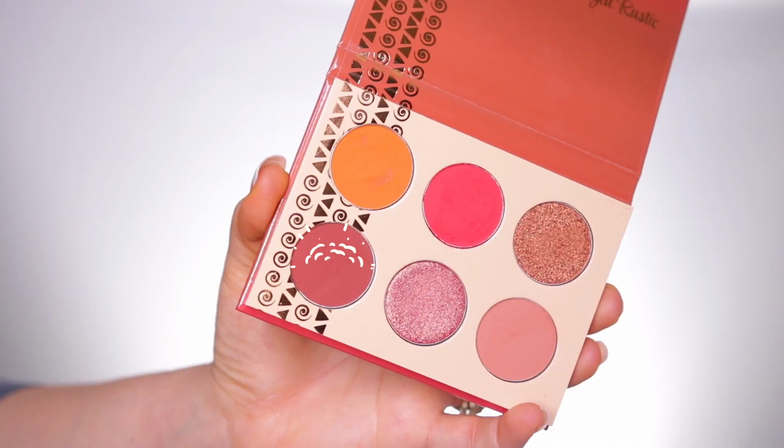I'm also wearing the Juvia's Place Eye Prime Eye Primer. Love this stuff. It works great for me. I have it on my eyes right now, and I'm going to be using it for this palette right here, which is super beautiful. Let's get straight into this baby. So you guys, let's go into the palette.